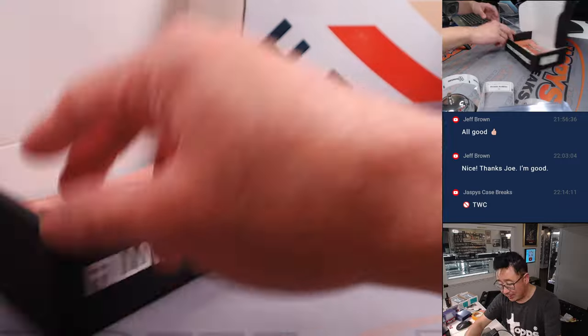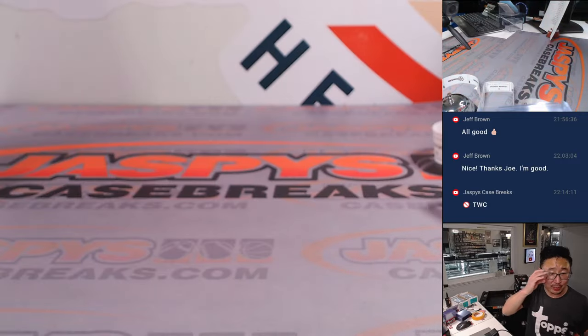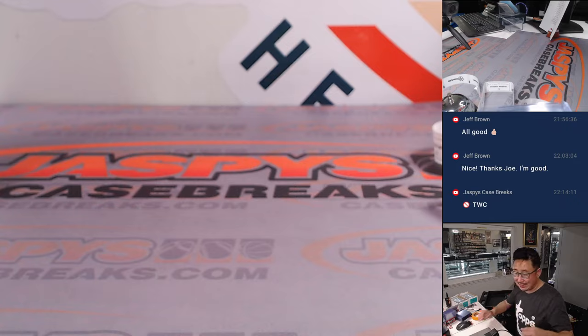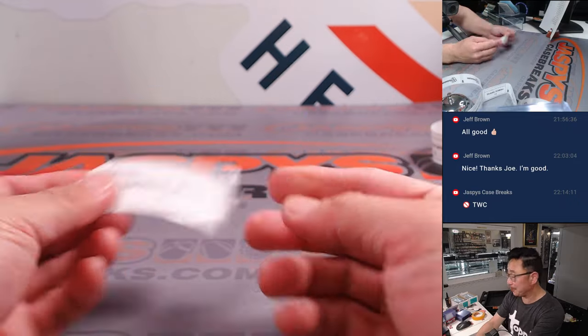All right, onwards. I don't think that was even on the sell sheet. The prismatic was not even on the sell sheet, so a lot of surprises in here. Harrison, you're up next with pack 17.